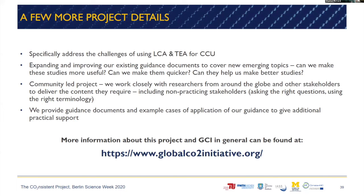And our main focus here is to find things that make these studies more useful for people outside of our very small research world. Can we make them quicker for companies? Can we make them cheaper for companies? Because one of the things that's currently limiting is that they're very time intensive, very resource intensive. Can we help people make decisions faster by speeding up this process somewhat?